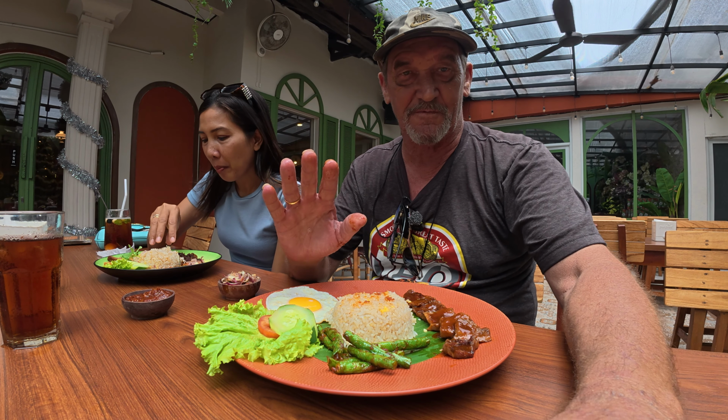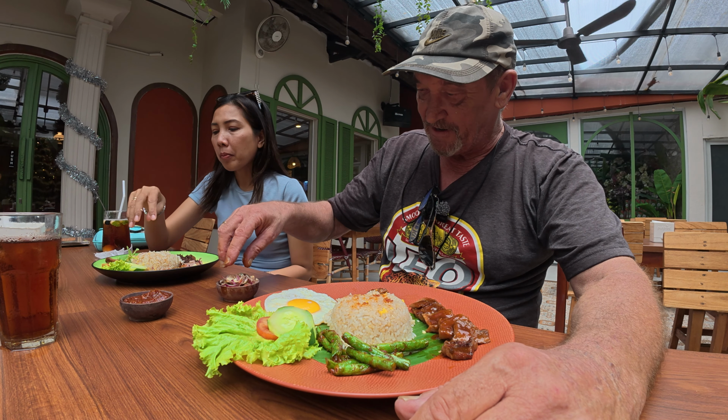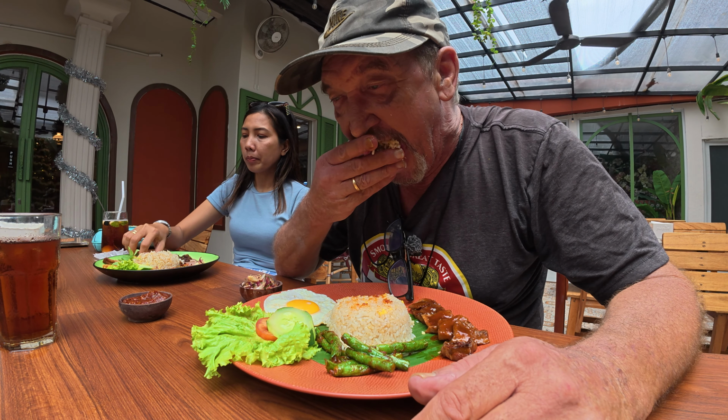Okay, so no knives and forks. Wash your hands in. The best way to eat food anyway, I reckon. So a little bit of sambal mata, bit of rice, bit of wagyu. Try that out first, see what it's like.